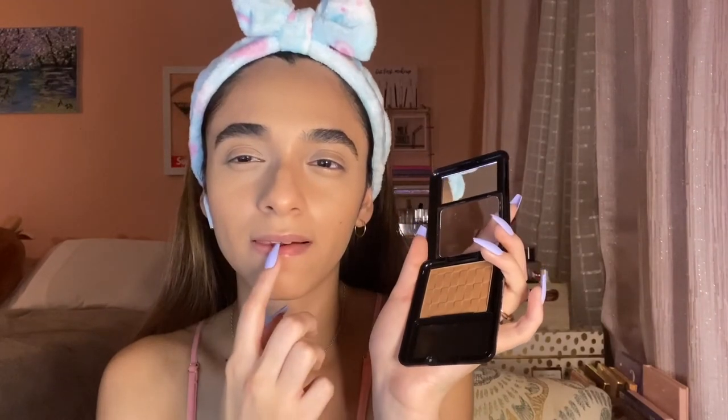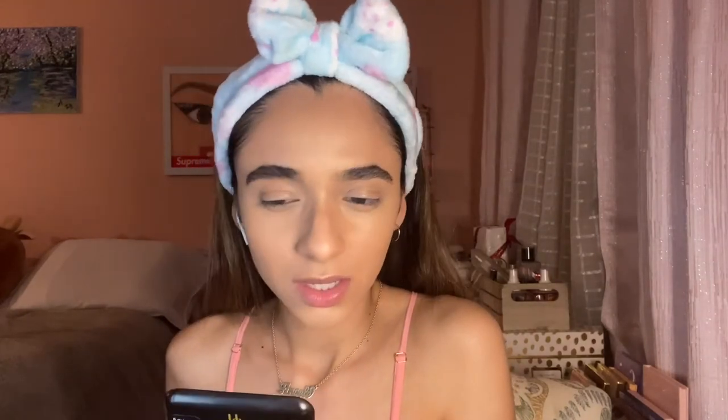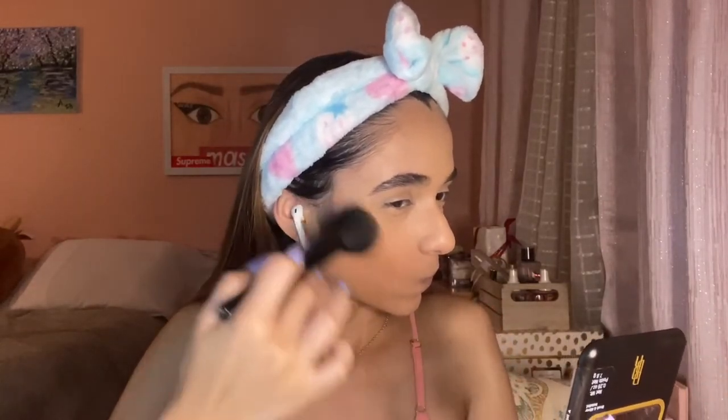I don't remember a brush coming with it, and I remember it being the full pan. Quite intriguing. So this is the Black Radiance Pressed Powder in Bronze Glow. Did they repackage this or something? I'm kind of scared. I didn't set my entire face, which is unusual for me, but I'm just going to bronze like usual.